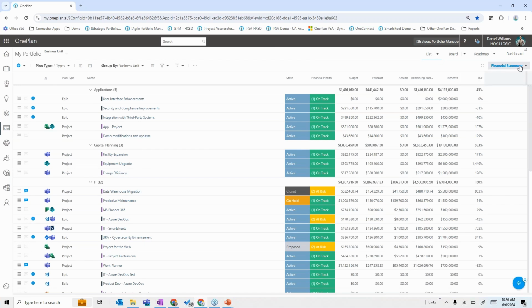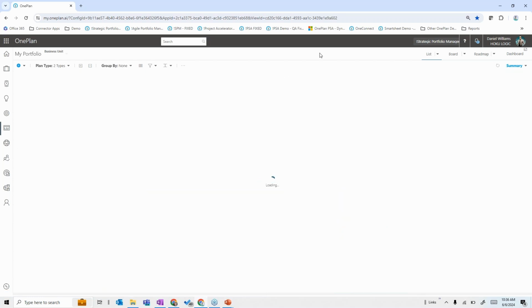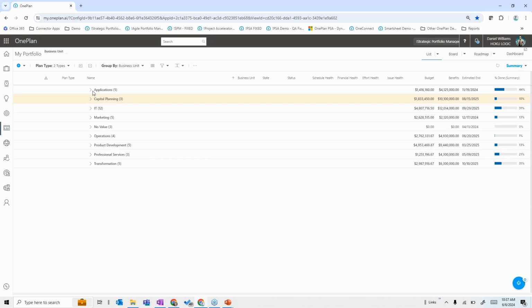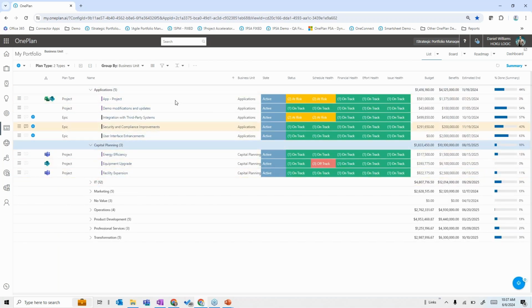Now, I would say this, the other piece is that even though we have what we'd call a primary hierarchy, as we said, the program and the portfolio, et cetera, you can have other views that aren't driven by that hierarchy. For example, you can have different pieces of metadata and categorization of these plans that allow you to slice it in other ways. For example, I could come in here and say, let me group this by business unit. And so now all of a sudden, instead of looking at it by portfolio, program, and project, I'm now saying, okay, what are the applications projects? What's the capital planning project, et cetera, and summarizing into those areas.